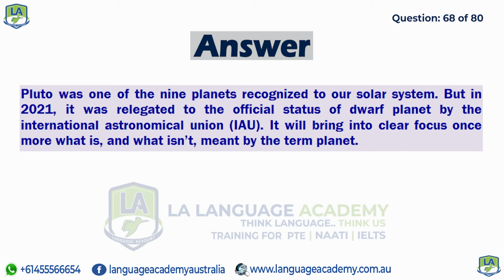Pluto was one of the 9 planets recognized in our solar system. But in 2021, it was relegated to the official status of dwarf planet by the International Astronomical Union, IAU. It will bring into clear focus once more what is, and what isn't, meant by the term planet.